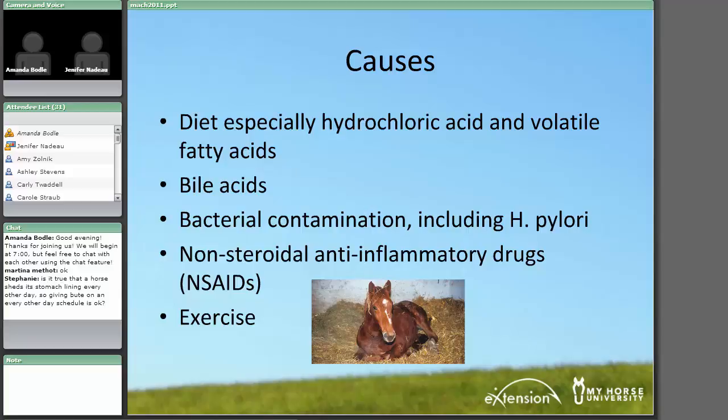But as far as I know, most people are recommending that you try to avoid non-steroidals as much as possible, except for when they're absolutely necessary. And if you do have to give them on a regular basis, consider giving something like omeprazole or Gastrogard to act as a buffer so that you can help to prevent ulceration from occurring. And we're going to talk more about that later on.